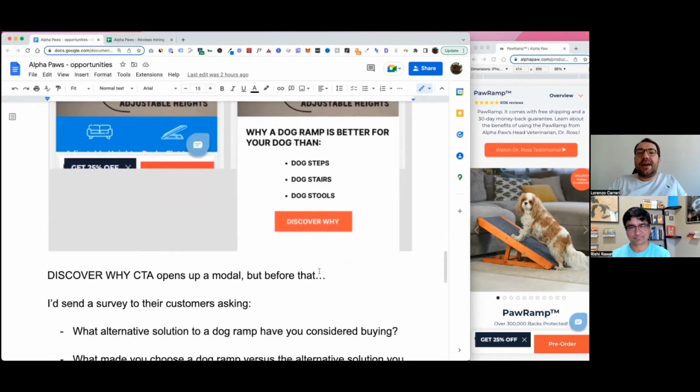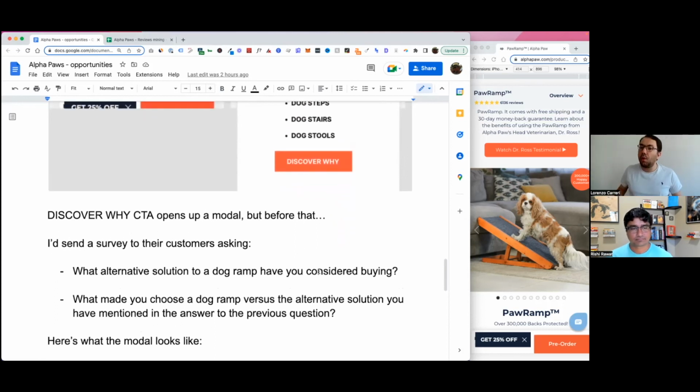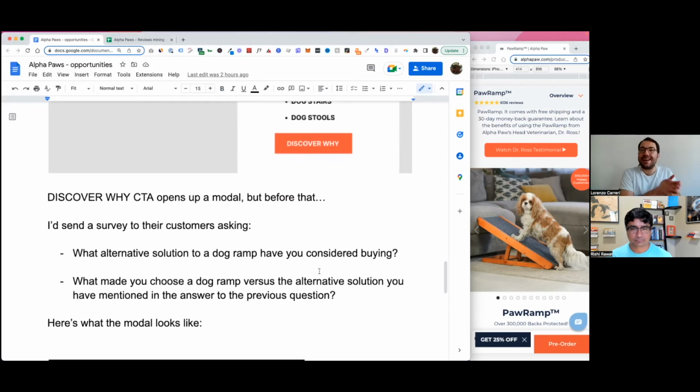And then clicking on it opens up a modal. But before I show you that modal, what I would do is I would send a survey to all the customers that purchased the product in the last 24 hours. And I would ask two questions. The first question I would ask is, what alternative solution to a dog ramp have you considered buying? The follow-up question is, what made you choose a dog ramp versus the alternative solution you've mentioned in the answer to the previous question, right?